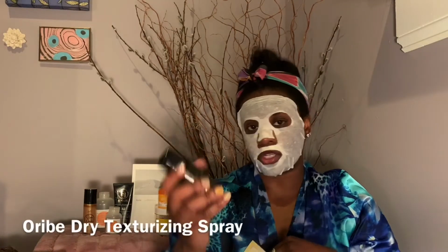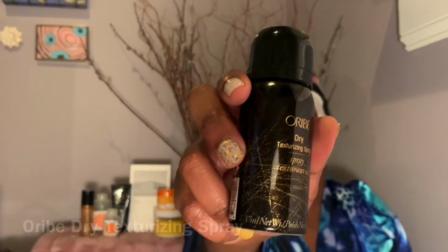Next up is by Oribe. It's a dry shampoo and texturizer. It quickly absorbs oil and gives your hair body, bounce, and texture. You spray it 4 to 5 inches from your roots and then you toss it. I don't use dry shampoo. Maybe I should use it more often because I probably could with a protective style. So I don't know, maybe I'll try this dry shampoo by Oribe. I'm not sure if I'm going to use it, but we'll see.